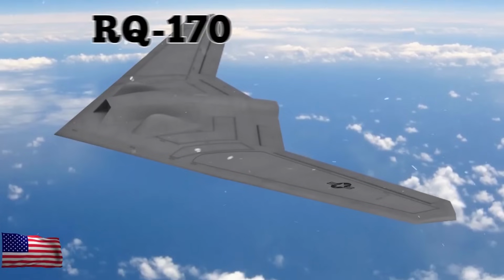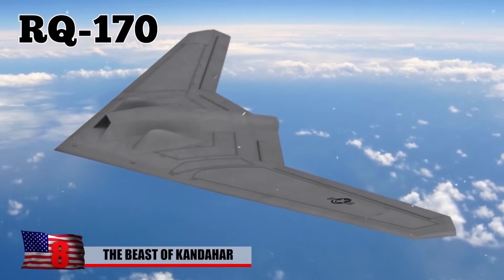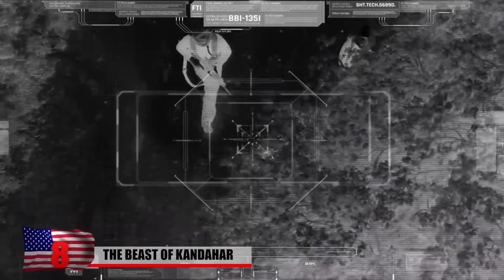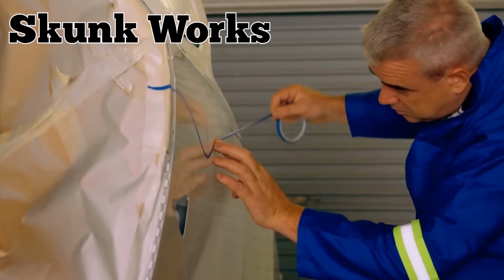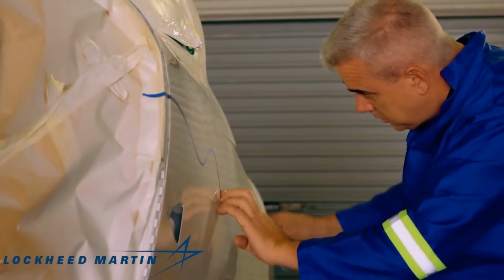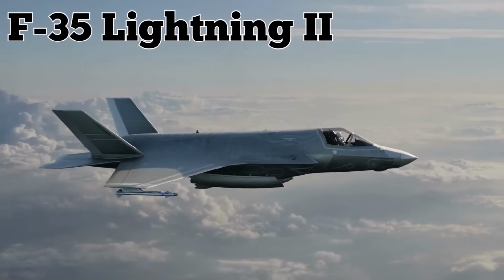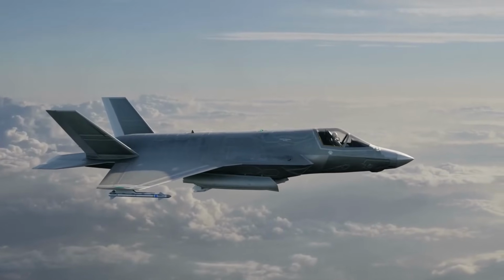Number 8. The Beast of Kandahar. The RQ-170 Sentinel, better known as the Beast of Kandahar, is a top-secret stealth drone that the U.S. Air Force has been using since 2005. It was developed by Skunk Works, which is the same Lockheed Martin division responsible for the F-22 Raptor, F-117 Nighthawk, F-35 Lightning II, and other iconic military aircraft.